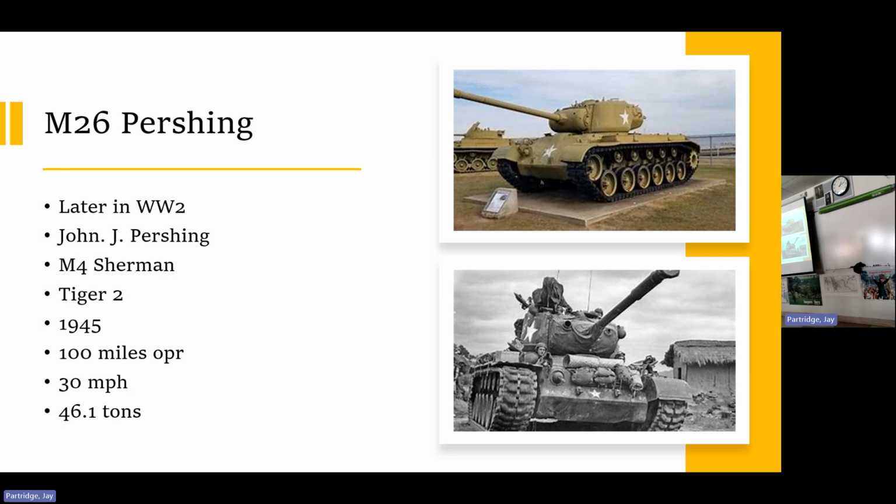This tank could go 100 miles OPR and 30 miles per hour, so alright. And then it was 46.1 tons. So heavy. It was heavy.